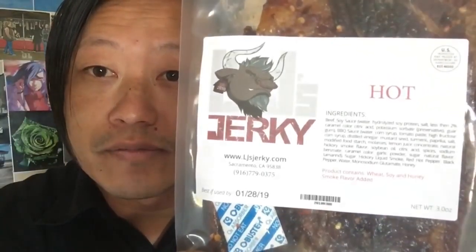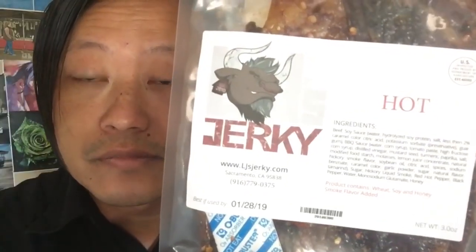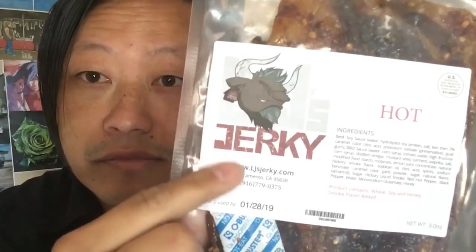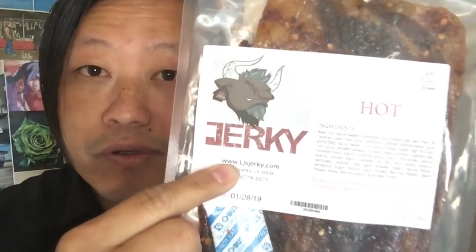First off, from the West Coast, LJ Beef Jerky, LJ's Hot Beef Jerky. I'm sure most of you guys have had this before, from Sacramento, California. Pretty neat little logo right here. LJsjerky.com, that's where you can get it from. This is a spicy version. This one is probably about $6 for 3 ounces.